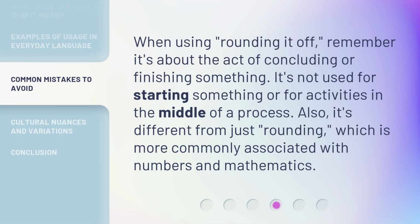When using rounding it off, remember it's about the act of concluding or finishing something. It's not used for starting something or for activities in the middle of a process. Also, it's different from just rounding, which is more commonly associated with numbers and mathematics.